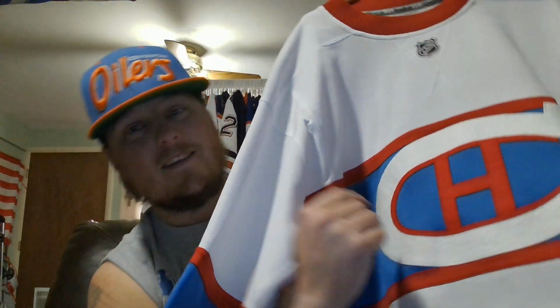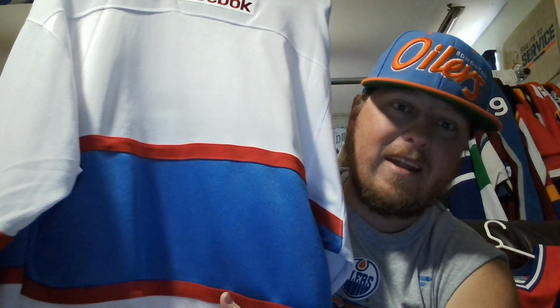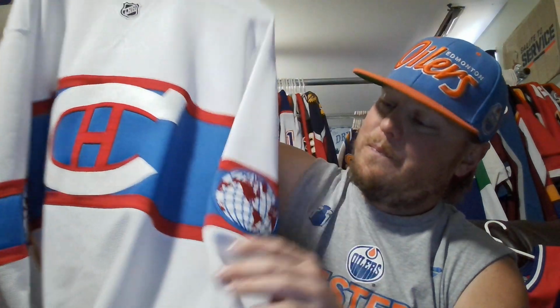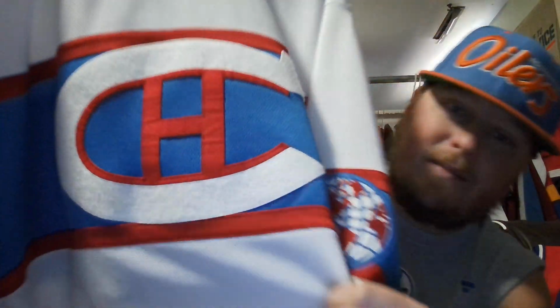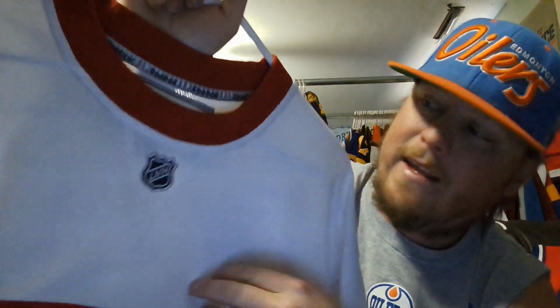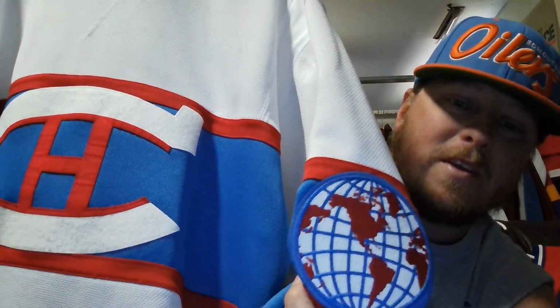This is their Winter Classic jersey. It's blank. When I bought it, I thought it was a Subban jersey, and then I got it and it was blank and a little ripped off, but whatever. It's the Winter Classic, so it's got that sweater-neck look to it. The L and H for French, and then the globes.